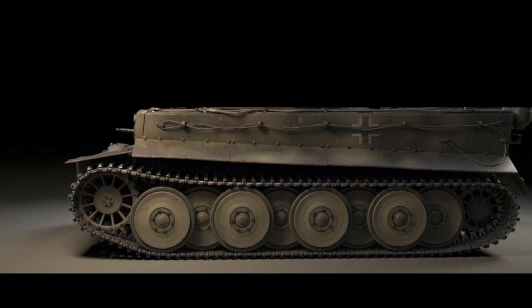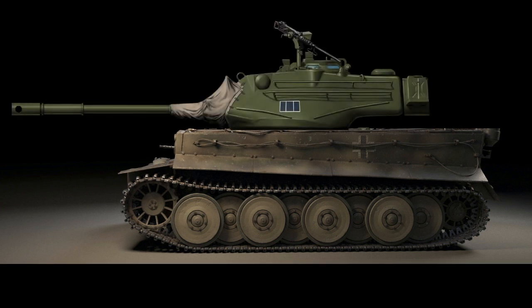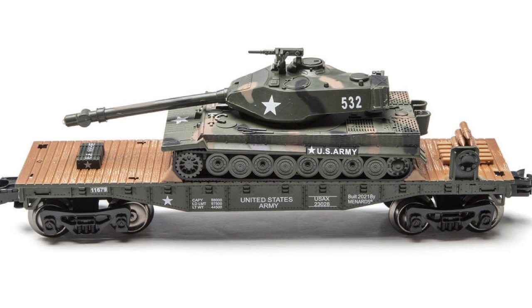So it's an interesting mixture of tops and bottoms with a Tiger I hull and an M47 turret. Menards uses the same hybrid tank, including the same turret numbers, on a loaded military flat car.